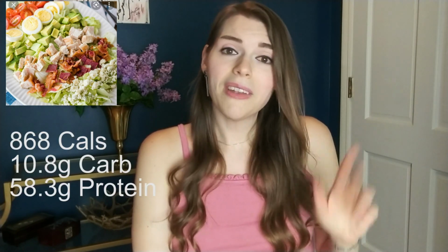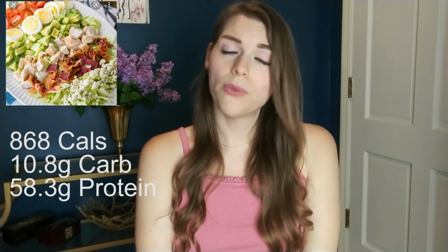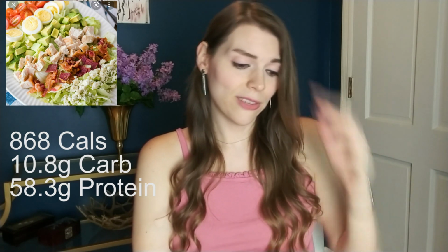Okay, so let's take a look at the calories, carbs, and protein for this Cobb salad. You're looking at about 868 calories, 10.8 grams of net carbs, and 58.3 grams of protein. It's not too bad on the protein. Again, I would always like to add more meat, but if you're going out, it just kind of depends on what you get.